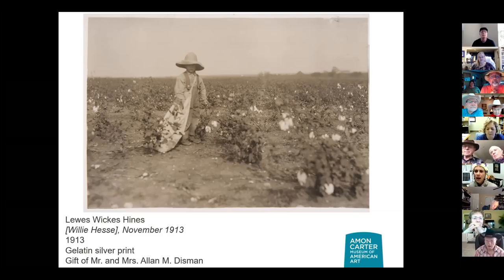This particular boy, I feel like Hine photographed a lot of different pictures of him. He was of interest to Hine, so it wouldn't be surprising if there were just a picture of one boy. Well, the rows were nice and straight, I'll say that. And that bag is bigger than he is.